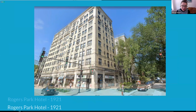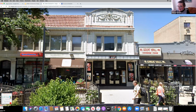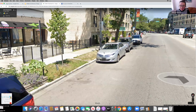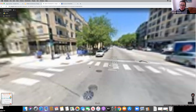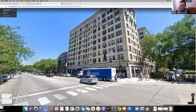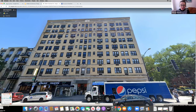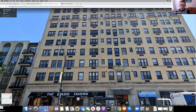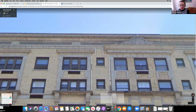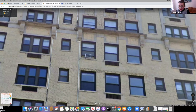And I want to talk about this building here. You all must have an affinity for dive bars, because this is where the Oasis is, right? If you've been to the Oasis, which is great for karaoke and darts on Sunday nights. But here's Google Street View. And before this building had the Oasis, before it was an apartment building where a lot of students live, it actually had another life as a luxurious apartment hotel. And if we look closer, there's actually a really fun feature on this building that shows you immediately its time and place. Do you see the RP at the very top there, short for Rogers Park? There it is. You can only see it from the Sheridan side. It's really cool.